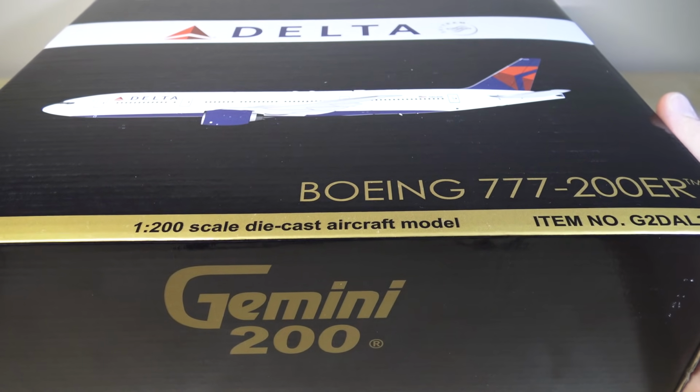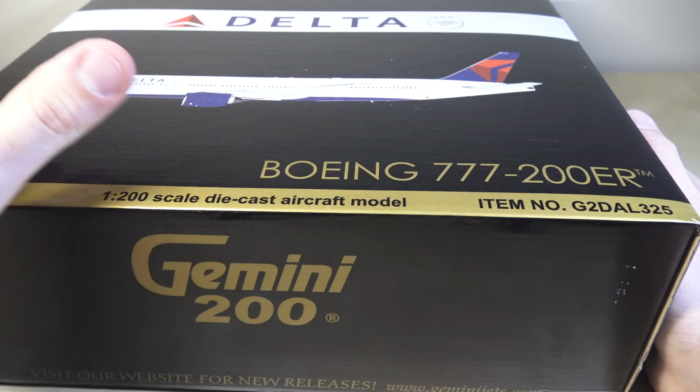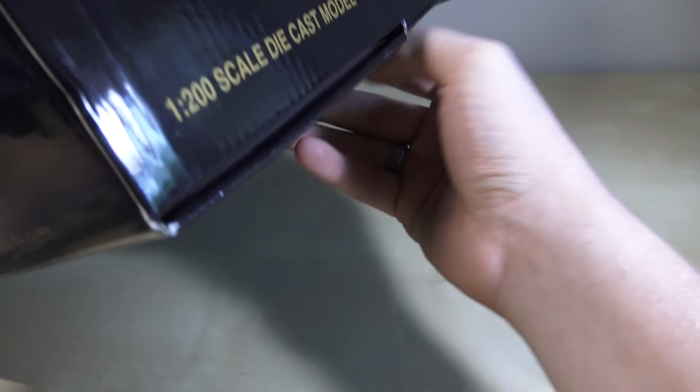I couldn't fit this in my bag. I had to fit this in my suitcase, which was fairly small, and I had to pack a lot of my clothes into my backpack to get this home. But nonetheless, here it is, and let's go ahead and get into it. I'm super excited for this.